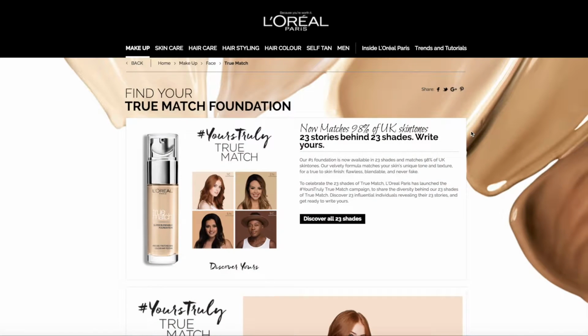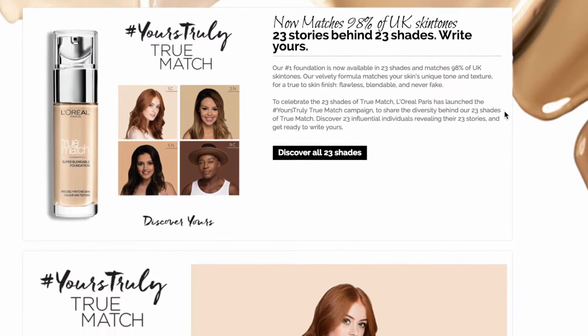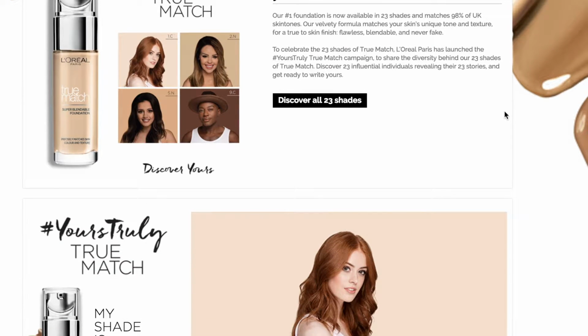So before we get into my application or anything like that, let's quickly pop over onto L'Oreal's website, have a read about this and see what I can expect from it. So here we go. As you can see, it says it's their #1 foundation, which is available in 23 shades and actually matches a whopping 98% of UK skin tones. Our velvety formula matches your skin's unique tone and textures for a true to skin finish, which is flawless, blendable and never fake. Wow, there are some claims there.